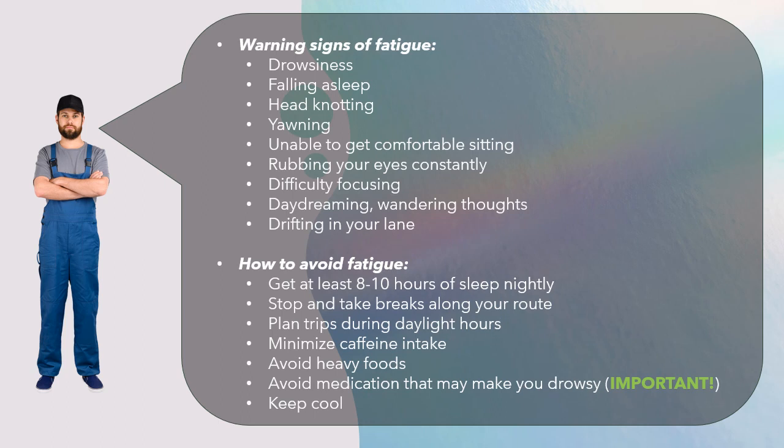Warning signs of fatigue. Drowsiness. Falling asleep. Head nodding. Yawning. Unable to get comfortable sitting. Rubbing your eyes constantly. Difficulty focusing. Daydreaming, wandering thoughts. And drifting in your lane.